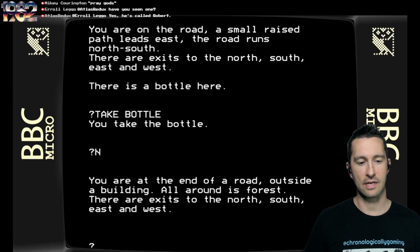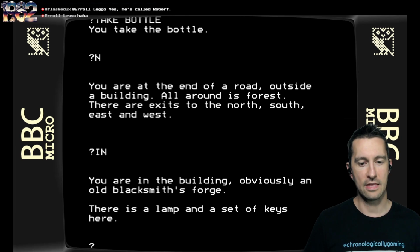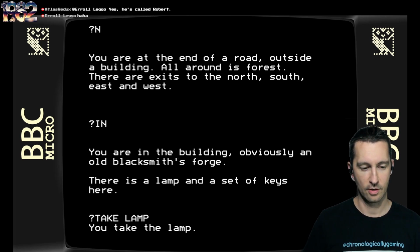You're at the edge of a road outside of a building, and all around it's forest. There's exits. Okay, so we're going back where we were before. Let's go ahead and go in the hut. We're in the building, obviously an old blacksmith's forge. There's a lamp and a set of keys here. Let's go ahead and take that lamp.